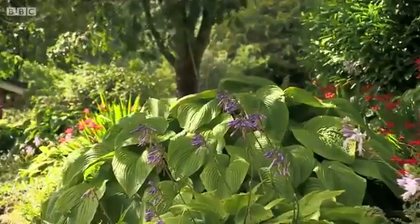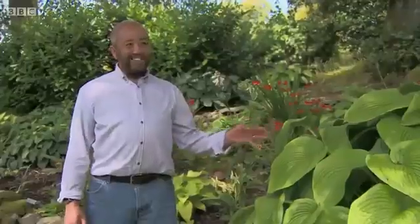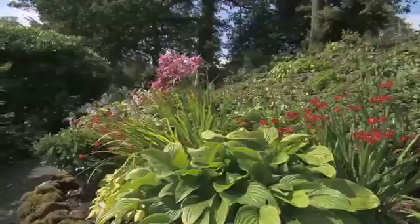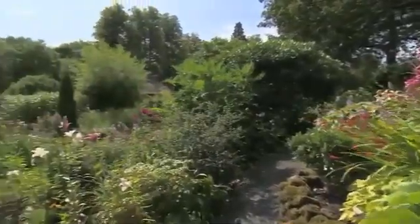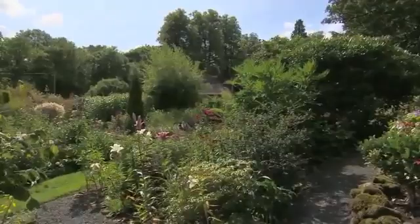We're now on the border of hosta land, which is my garden, where I can go and do whatever I want without permission. The rest of the garden is Carol's garden, and I have to make an appointment to do anything in there apart from walk.